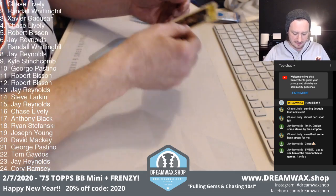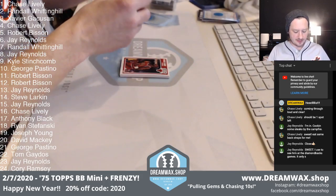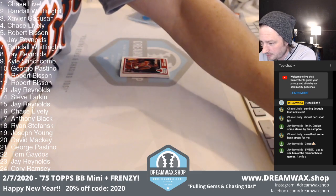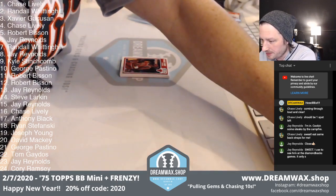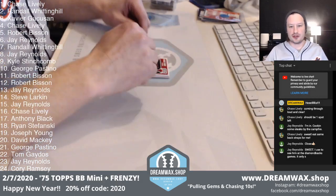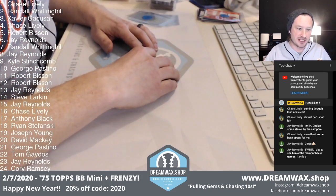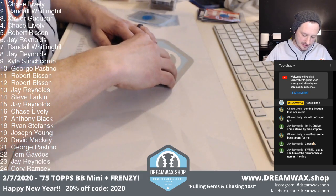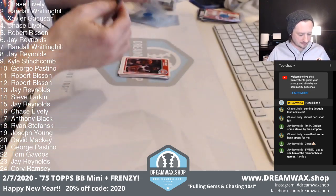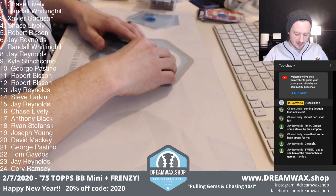Also, spot number 12, Robert Bisson, Derek McKee. I'm going to see if I can pull up the base so we can have that in front of us. 1989 Fleer. Pull up the base values because I saw this nice Horace Grant and saw the red and I thought Bulls. I'm like, we got to see what the Jordan's at. So this is spot 13, Jay Reynolds. You got a nice Horace Grant. So I'm slow rolling because I'm trying to slow reveal the next card. See if we got a Jordan reveal in there. Nice Horace Grant, third year. Spot number 14, Steve Larkin. You get a nice John Salley.